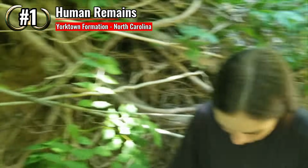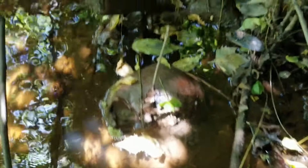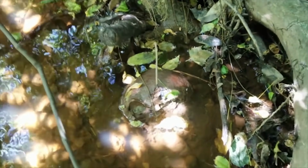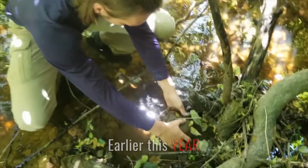We are walking more, and that looks like a human skull. We haven't flipped it around yet. I don't know if we should or shouldn't. Well, I feel like we should, because we don't want to call them out here. We don't know what it is. We should probably know what it is before we involve anybody else. I don't think you should touch it.